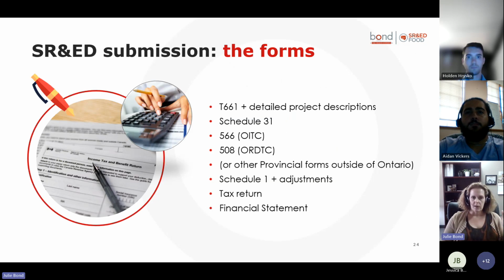These are the forms that we work on. One's called a T661, one's a Schedule 31, OITC, ORDTC. If you're outside of Ontario, there are other forms. There's Schedule 1, there's adjustments, there's the whole tax return, the financial statement. These are the things that we look at, and we make all the necessary adjustments.